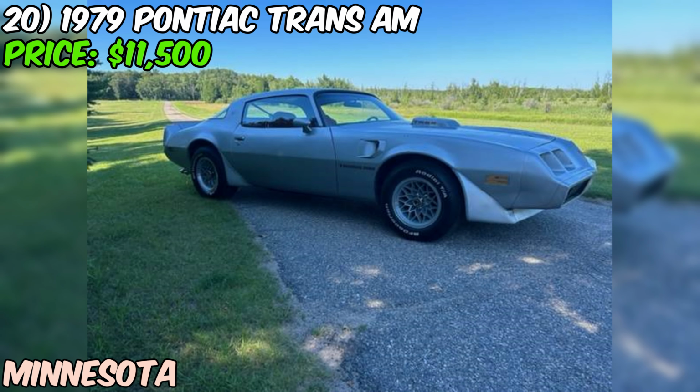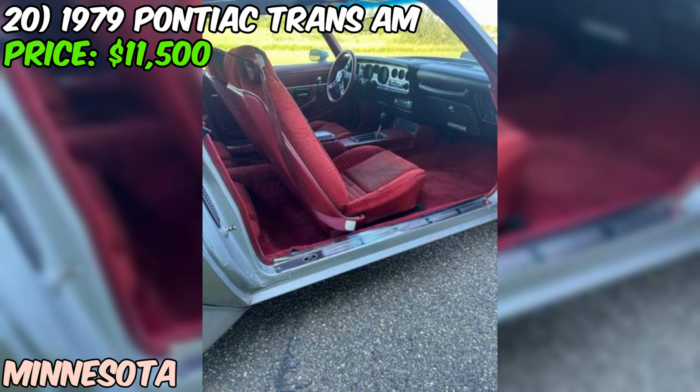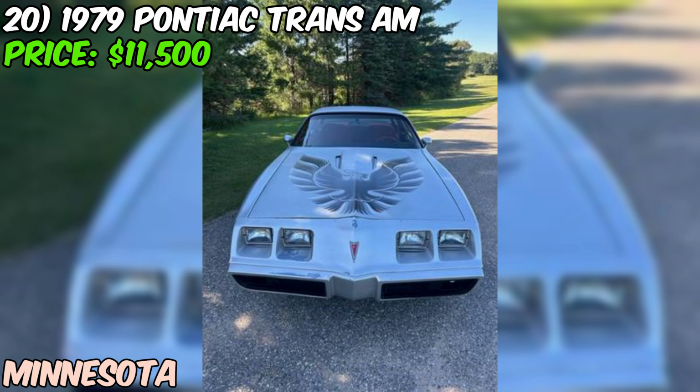The seller also notes that there are lots of new parts on the car, which could be a good thing or a bad thing depending on the quality of those parts and how well they were installed. It's always a good idea to get a thorough inspection done by a qualified mechanic before buying any classic car, just to make sure there aren't any hidden issues.